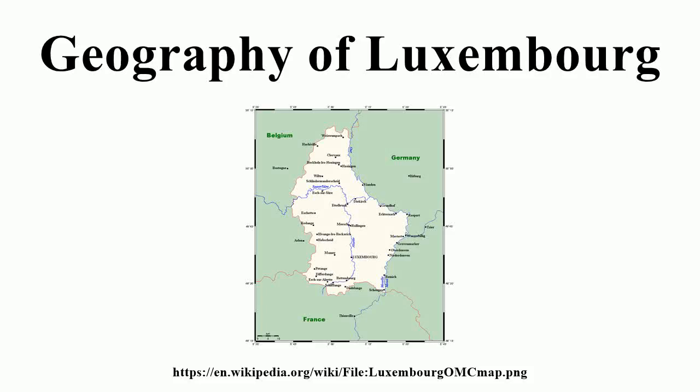Luxembourg is a small country located in the Low Countries, part of northwest Europe. It borders Belgium for 148 kilometers to the west and north, France to the south, and Germany to the east. Luxembourg is landlocked, separated from the North Sea by Belgium.